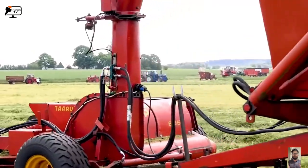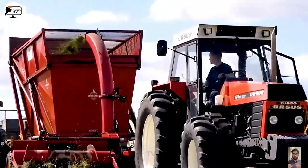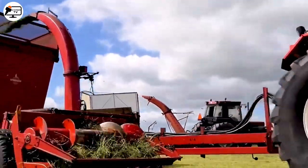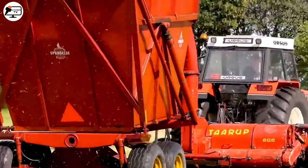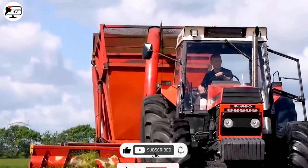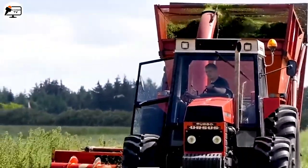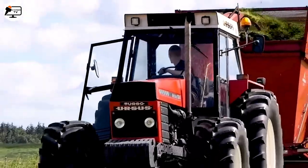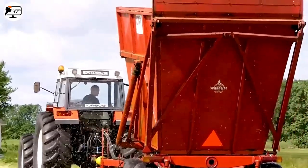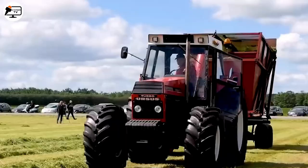Moving to Poland, we introduce the Ursus 1614 Deluxe Lawn Mower, a luxury grass harvesting equipment. Paired with the Tarup 605 grass harvester, these machines efficiently cut, grind, and harvest grass for fodder. Both are products of Tarup, a leading Polish manufacturer specializing in harvesting and forage processing equipment.